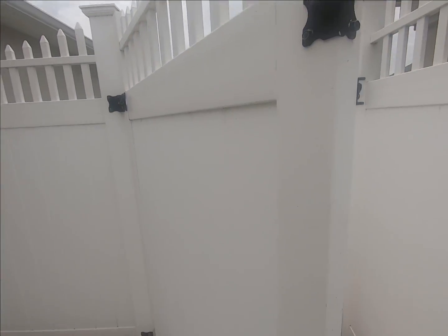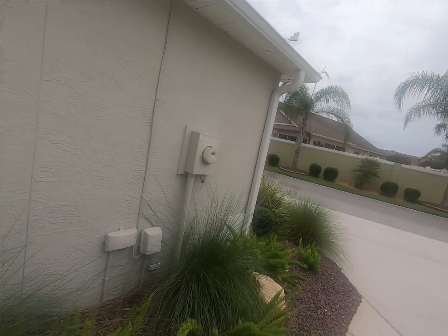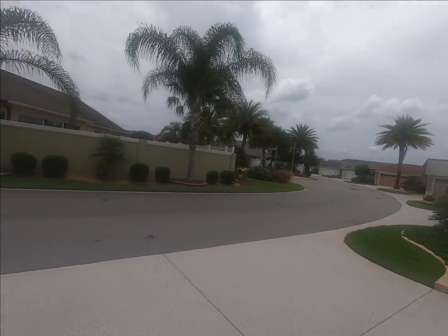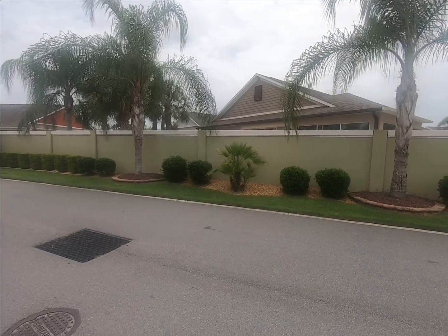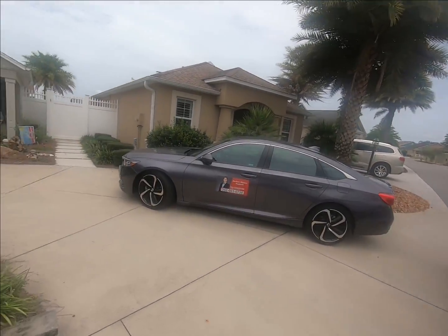Here we go. I'm always confused about these gates and how they all open. Some open that way and some open another way. But there's the road that goes on around that way, and there's the road that goes on around that way. What you see across the street is basically nothing. No neighbor across the street.